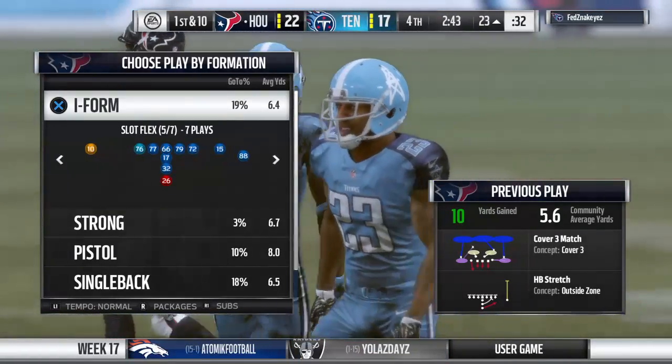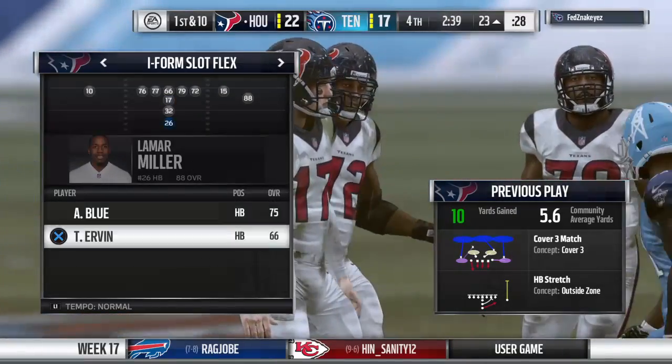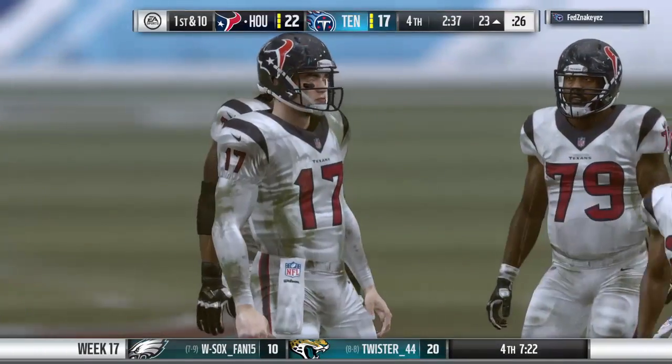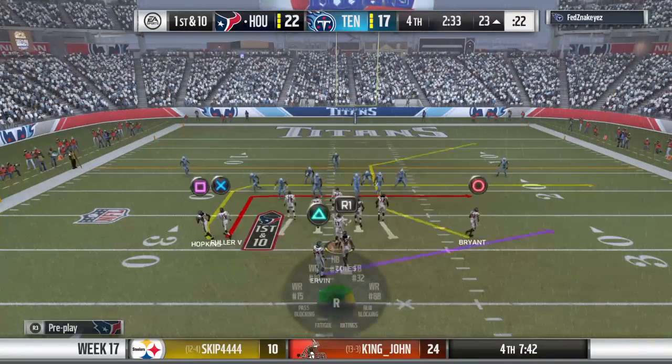Really good, skillful, tough running throughout this contest. Picked up 1st down after 1st down. He's got to have a nickname, doesn't he? How about the human 1st down machine? I think that fits. And here comes play number 6 on this drive.